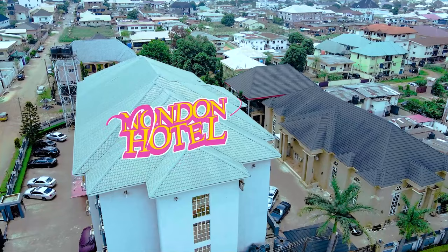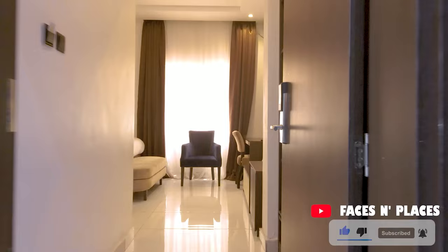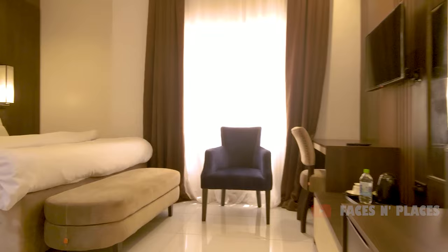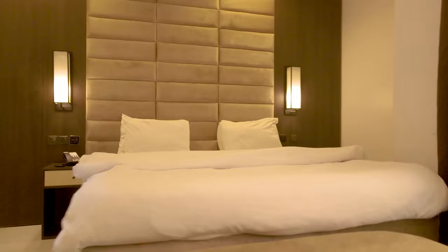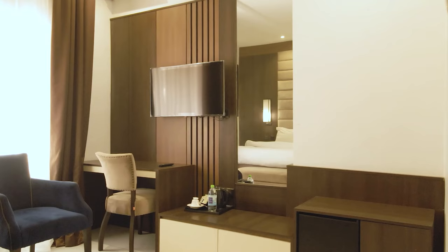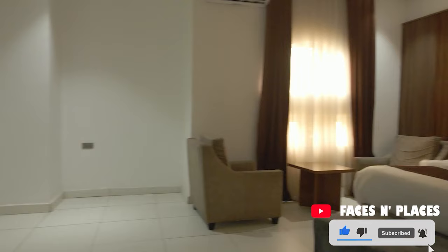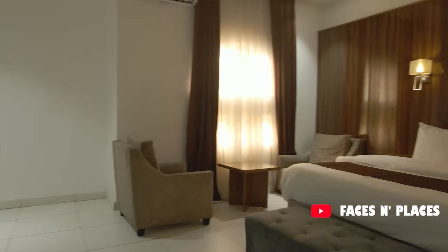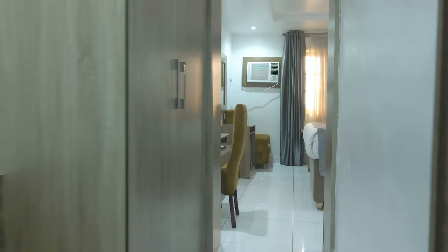Up next is Nondon Hotel. This particular hotel has an extension directly behind it. You know there is luxury, and there is luxury. This is an affordable luxury. Phenomenal. If I tell you the price, you won't believe it. Well, you can ask about it in the comment section. Just enjoy the view for now.